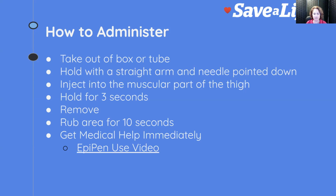So you can see all those different things, and all you're gonna do is take it out of the box or the tube or clip one, and then the top opens so they are in another protective container. And then we're gonna review how you actually use the EpiPen.